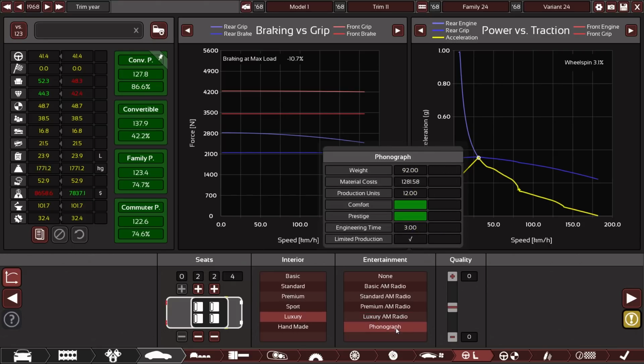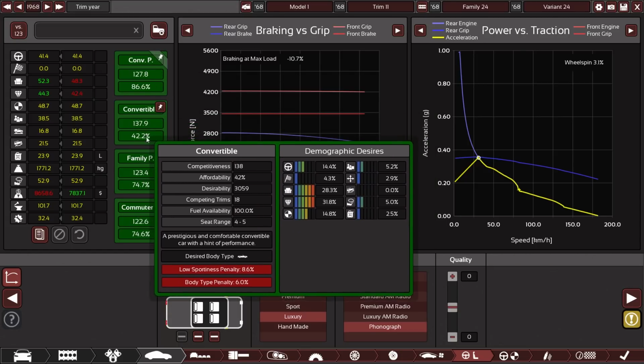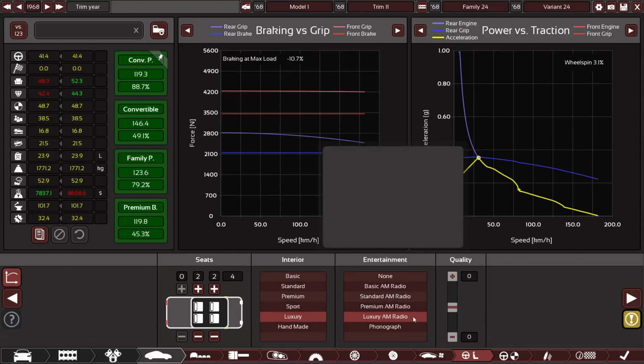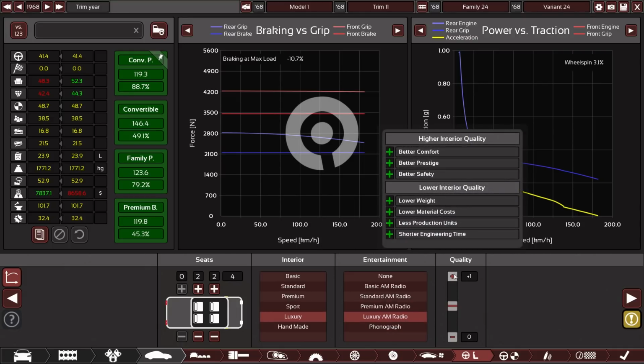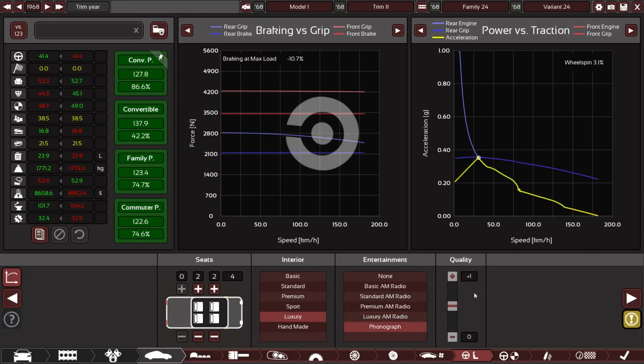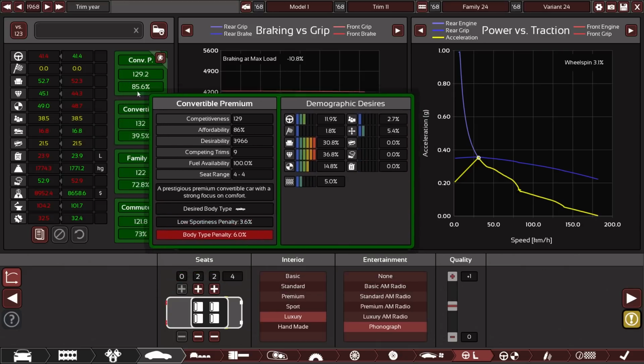Yeah, looks like they are really keen on the ultra high-end luxury setup. With the infotainment, that would be fantastic in a car like this. Oh my god. No, the phonograph does score a lot higher. It starts to bite into the convertible category because we have such low affordability with this. So I think I'm going with the luxury setup. And let's see if I can just improve quality a little bit. Oh yeah, that is really good. But basically has the same effect as adding the phonograph. So I'm going to settle on this one. +1 quality, luxury and phonograph. And that gives us about equal score on this.